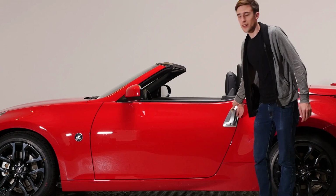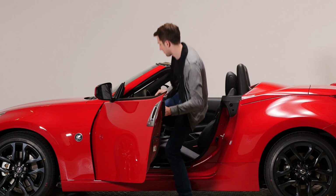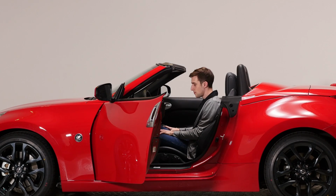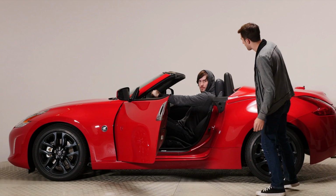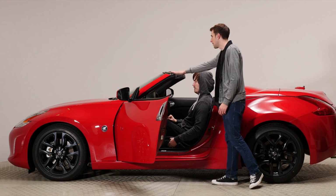I am 5'10". Let's see how well I fit in this vehicle. Easy to sit in, it's not too low. It's actually a lot higher than I thought it would be. All right, Cody, you're 6'5". So Cody says that half his field of view is this part here.